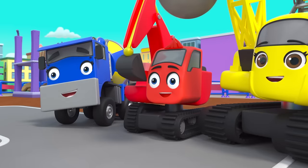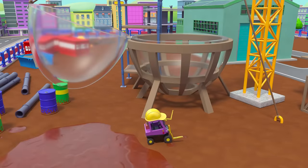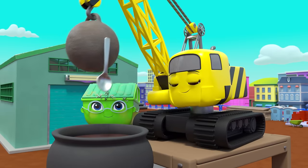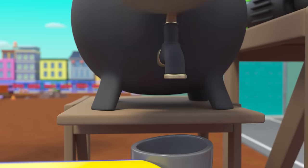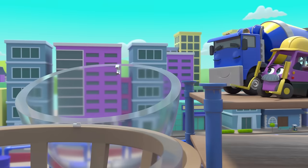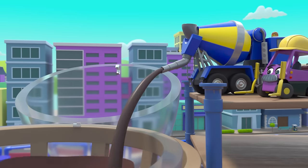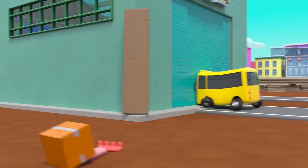What is the construction crew up to today? Whoa! A giant Easter egg? Everyone is hard at work preparing for the giant chocolate egg. Daisy and Mrs. Skip are mixing the perfect chocolatey blend. Good work, CJ. Time to fill the mould up with all that lovely chocolate. There's Buster. He's excited to dig into his own chocolate egg.